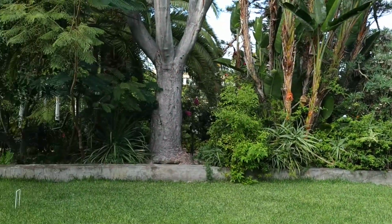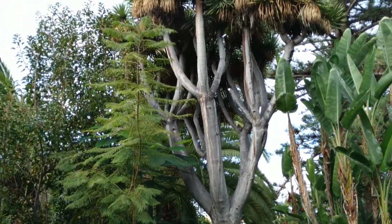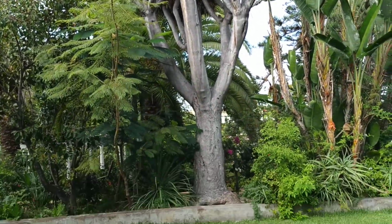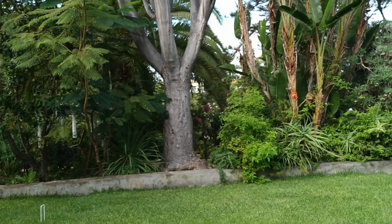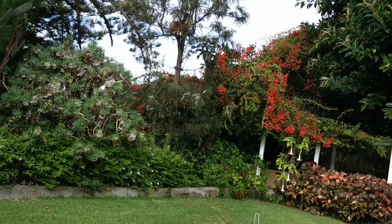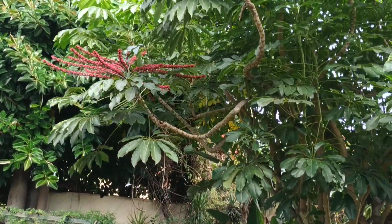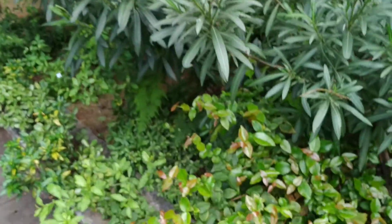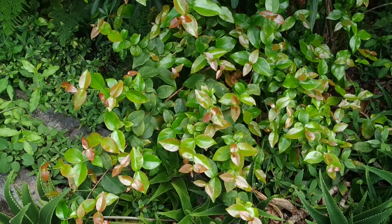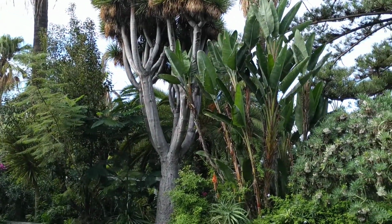Here we have the biggest dragon tree of Puerto. So this is not the dragon fruit cactus, this is the dragon tree, a symbol of the Canary Islands and especially of Tenerife. A big Schefflera actinophylla. Here a pitanga with nice edible fruit, but no fruit right now. By the way, the dragon tree also has edible fruit, but they are not so great.